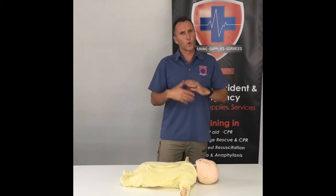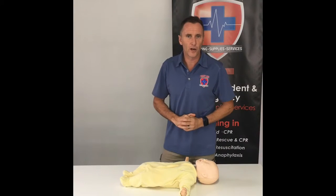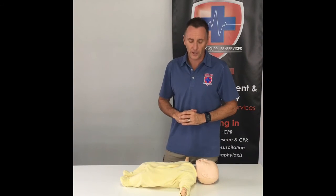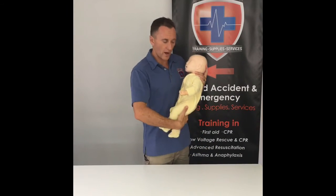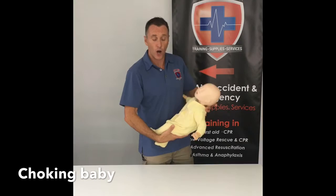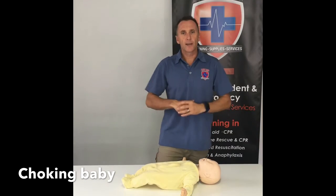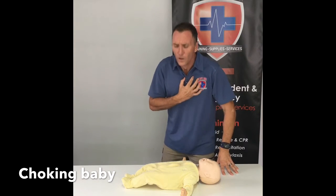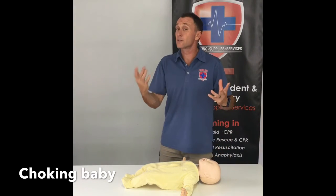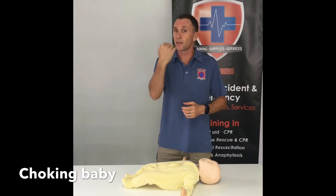I also wanted to talk about a common scenario that people address with me, particularly new parents: if a baby starts to choke or has something in the airway. Now if a baby starts to choke, choking can look a little bit like this. There's nothing to do here because there's air going in and out.